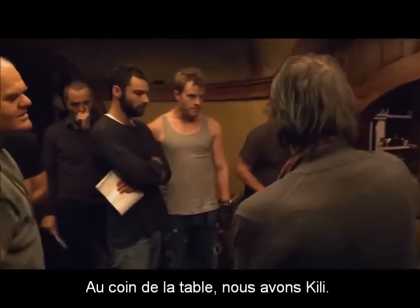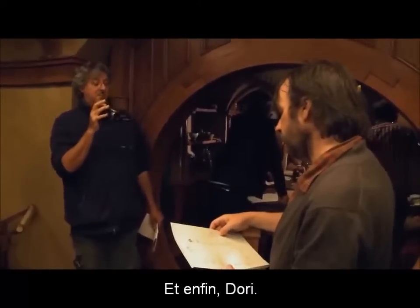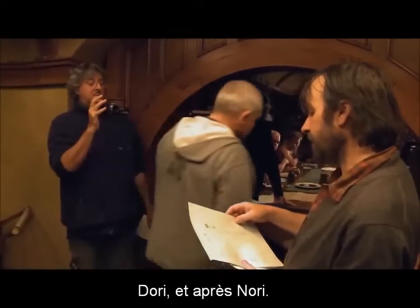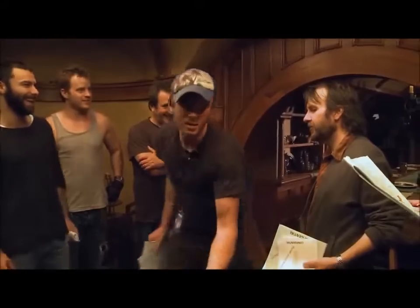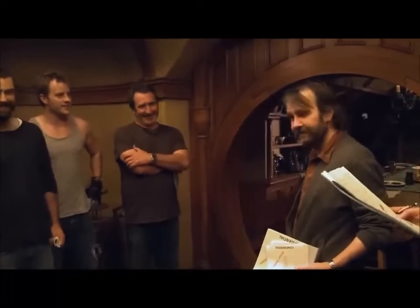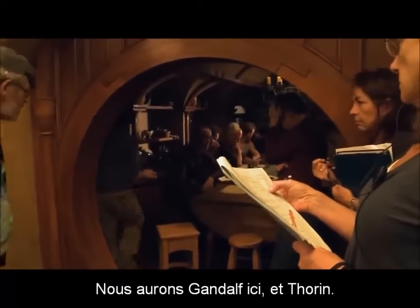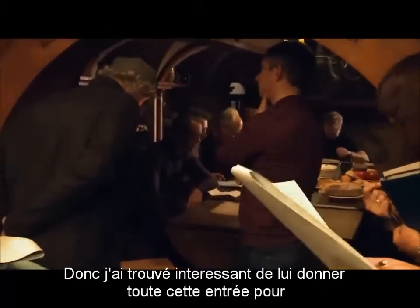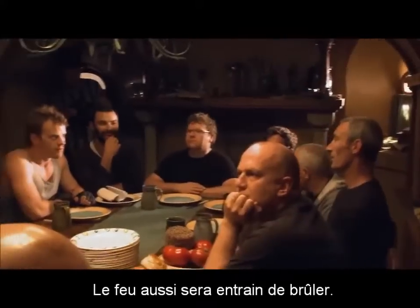Sort of on the corner of the table, we've got Killy. Next to Killy, Philly, and then Dory, and then Nori. Oh my God! This is a nightmare. We'll have Gandalf here and Thorin, so I thought it would be good to give you this whole doorway to play. The fire will be blazing as well.